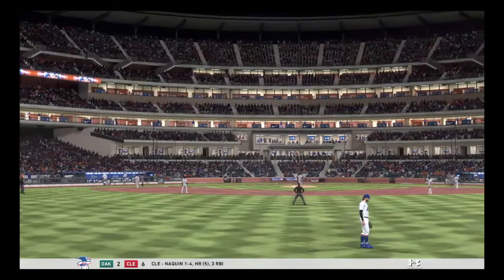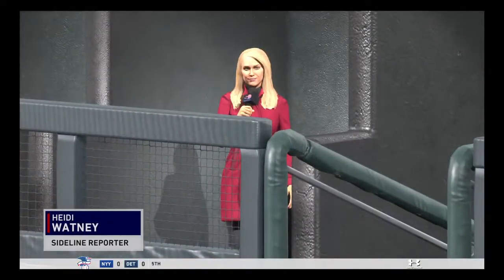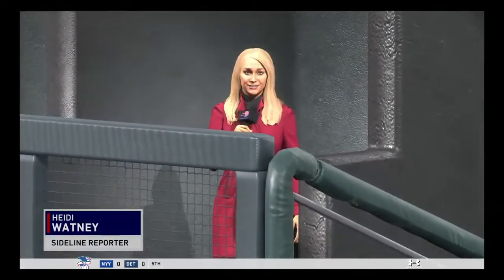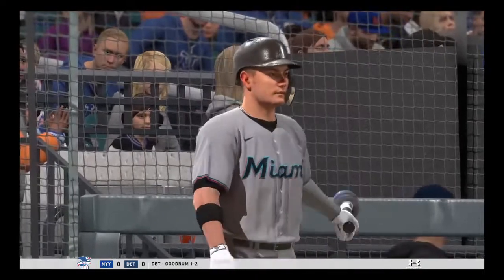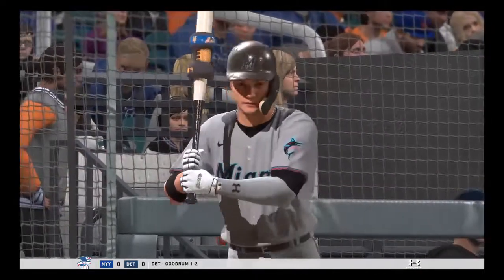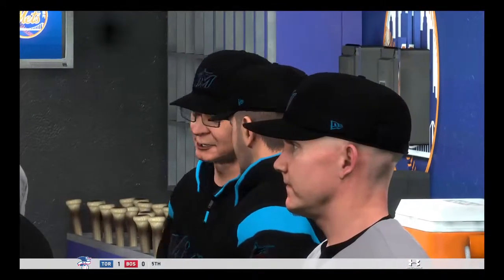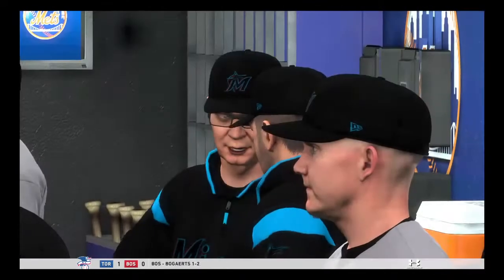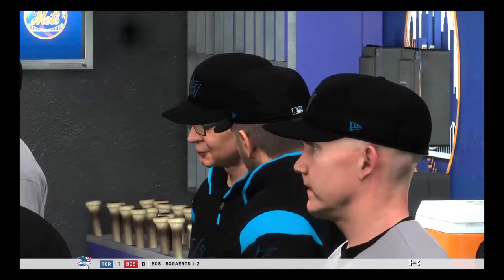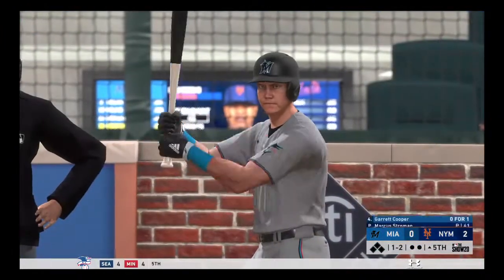Welcome back. Heidi Watney standing by as we get set for the top of the 5th. Matt, during the commercial break, I had a chance to catch up with manager Don Mattingly about the Marlins' offensive production. And he told me, overall, he's not happy with the at-bats they're putting together. They've only managed 1 base runner in this game, so it's easy to see why he said they haven't shown much fight today. He's hoping to see someone step up and find a way to get something going, though. This game isn't out of hand, so it remains to be seen if they can snap out of this funk and climb back into this one.